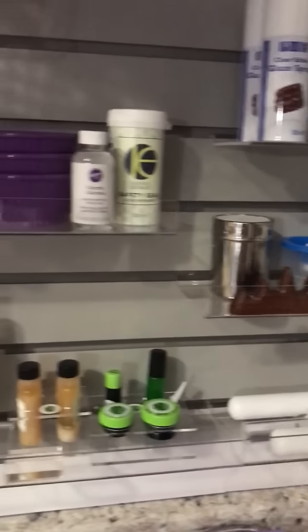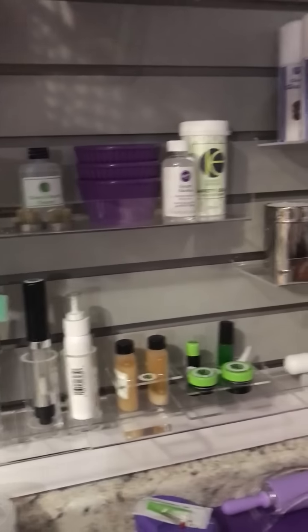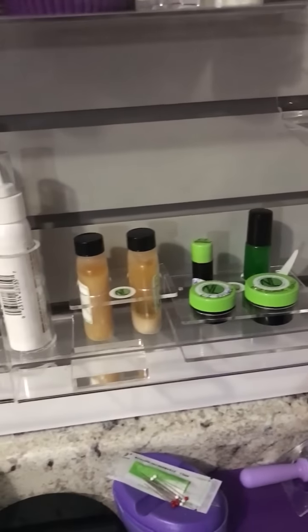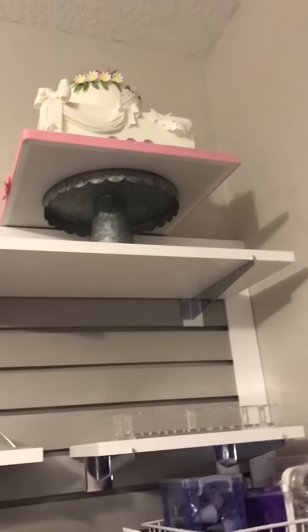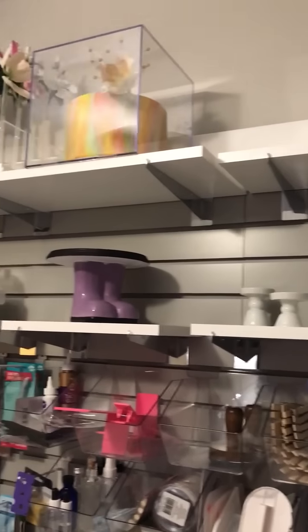again, mostly flower related. And obviously for the gals that went to the PME class with me at Nicholas Lodge's studio, these are a lot of his little holders and tools that we used in this class, which I really fell in love with. And again, these are just kind of all my flower tools. Some foam up there, little foam pieces, and then my glaze. And then up here, I've got just a collection of cakes, mostly from classes I've taken, and obviously they're all dummies.